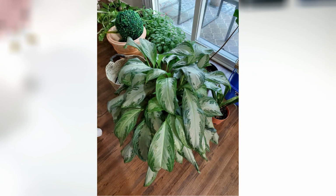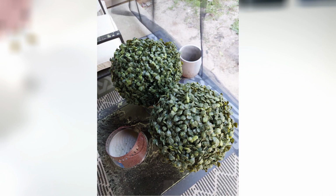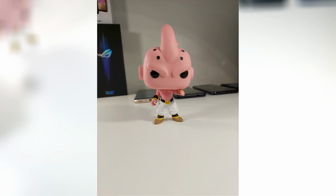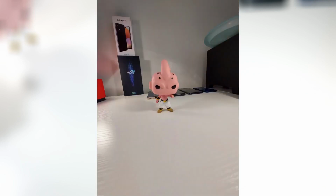So I was really happy with overall image quality, just the color science on here. Detail was really good on here. The selfie camera was really nice, skin tones, I was really happy. And then you have those additional lenses like the macro lens to get really close up. So I was happy with the A52's cameras. I thought they were pretty solid for a mid-ranger.